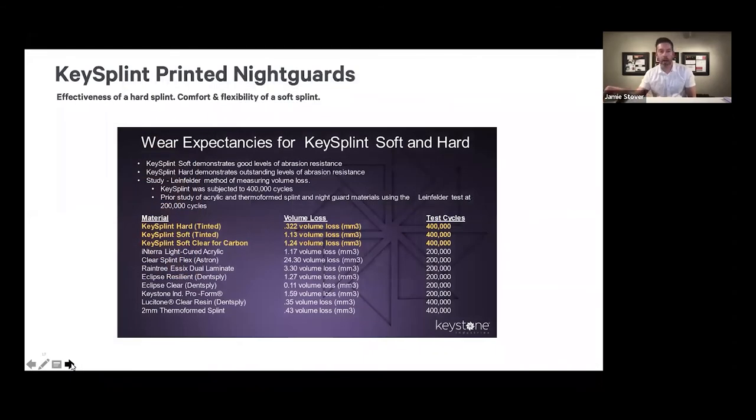Talking about how it is a viable product with abrasion resistance, this is a really interesting chart from Keystone, the company that makes this material. You can see these key splints come in a couple different iterations, a hard and a soft. If you look at it on the list compared to some of these other acrylics that you might recognize, and then let your eyes wander over to the right-hand side of the screen, notice that these key splints were tested at double the test cycles in most cases as the other ones in the test. So 400,000 test cycles versus 200,000, and you see similar abrasion resistance and similar material loss, or in some cases less material loss than some of these other products on the market. So again, been around for 3 years now, over 2 million in the mouth, and you can see the studies here. It's a very robust material.